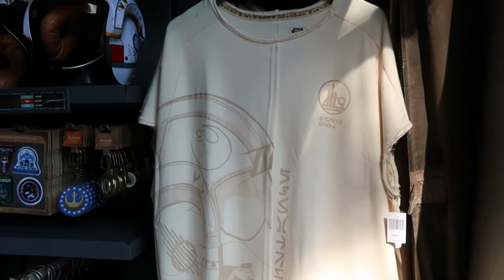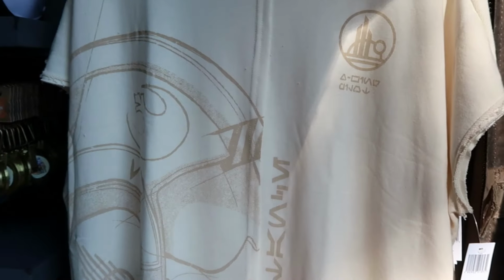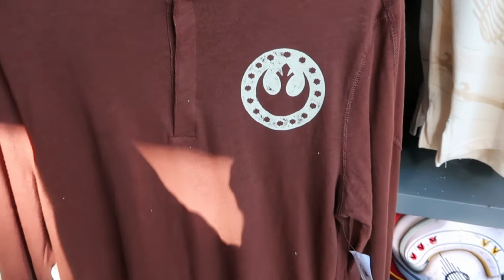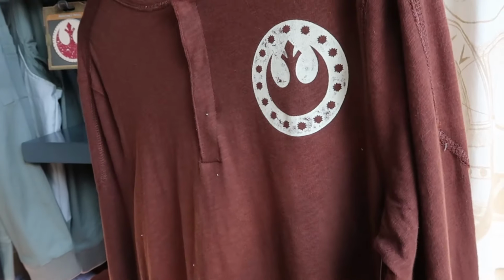Okay, so another, let's see here, t-shirt. This one is adult size, has a little patch that says Resist. This one is actually like split and kind of like put back together. Those are $40 a piece. Then right over here is a long sleeve shirt. These are really cool. It has the Star Wars Galaxy's Edge logo on the inside. Let's see the old price tag. These are $50 a piece.